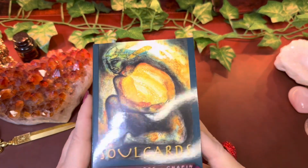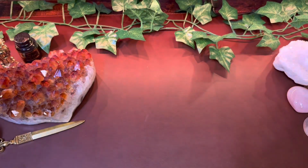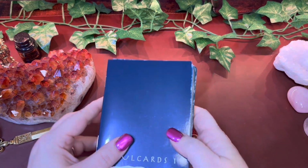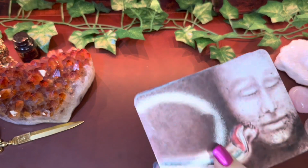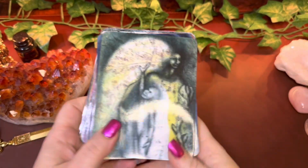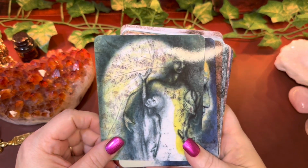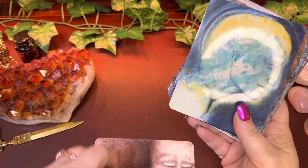But I got this finally. I only got the first one. I looked at both of the editions and I thought, do I need two of them? I mean, that's a lot of cards to use for your intuition. And they felt like a lot of the same. I could be wrong. It felt like a lot of the same artwork.